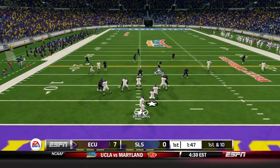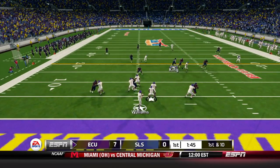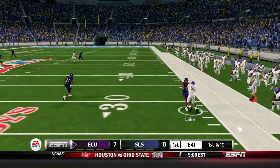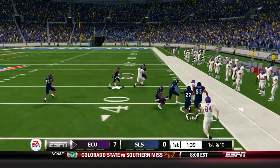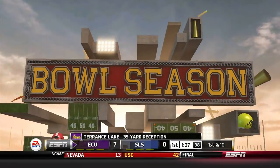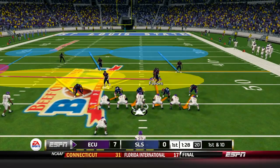So here comes Eddie Williams back out onto the field. Clean pocket this time. He throws to the right side. He's got Ricky Lake, who picks up a block. Throws a stiff arm to Kyron Favors. He's got 96 speed. That's Terrence Lake, I should say. He's got 96 speed as a receiver.